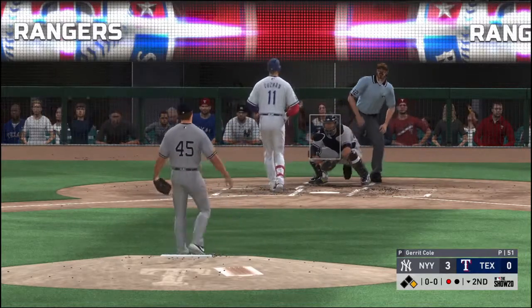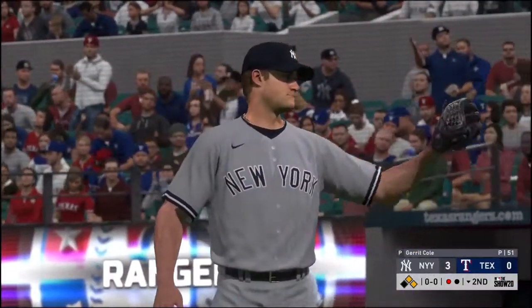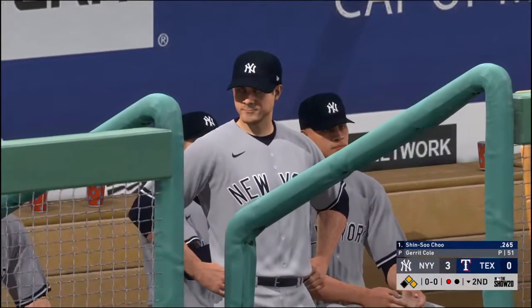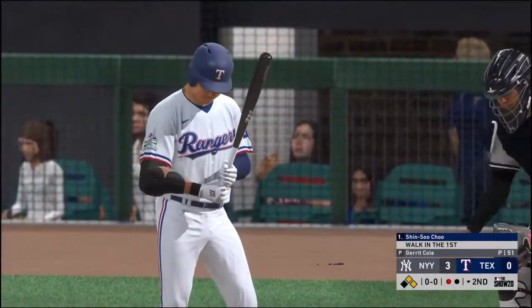And he takes ball 4, so a good job out of the 9-hole in getting on base as we go back to the top of the order. He could get the early hook if he can't be a little bit more precise here. That's walk number 2 of the inning, and we're only in the second.